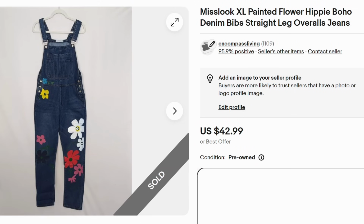These honestly surprised me because they sold really fast. I ended up selling them within a day of having them listed, but I did have them returned because the buyer said they didn't fit right. So then I listed them again, and then they sold the next day. If you guys end up finding some overalls with fun graphic prints on them, I would definitely consider picking them up if they're reasonably priced, because this is again not a good brand, and these sold twice within just a day of being listed each time. It ended up selling for $30.